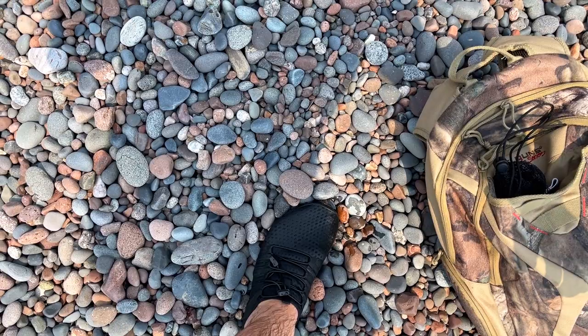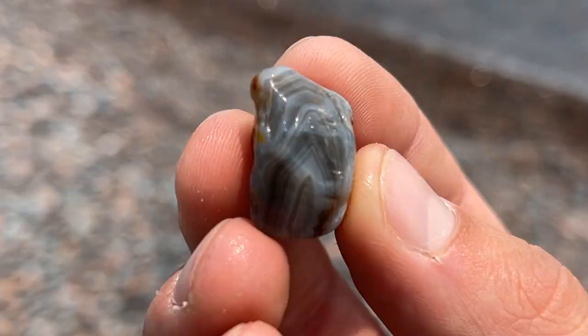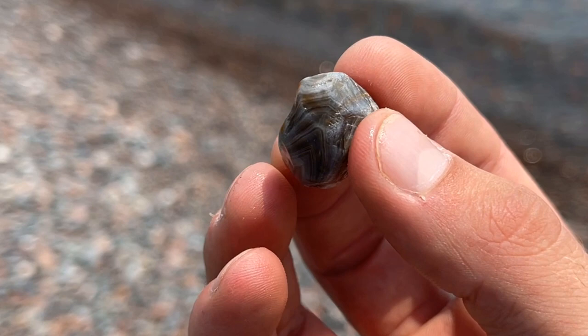I was just loading my bag up here. Look down, Lake Superior agate. Got some really nice bands on there. It's blue. Well, that's a nice little bonus.